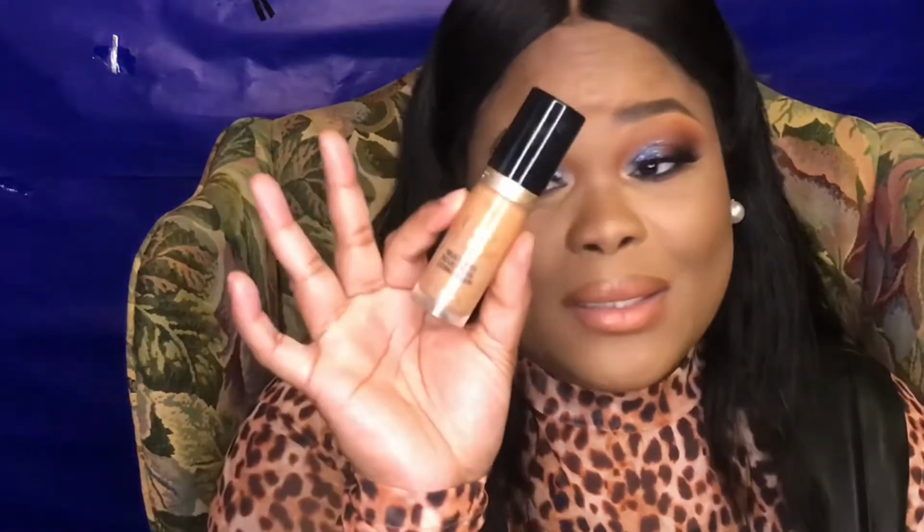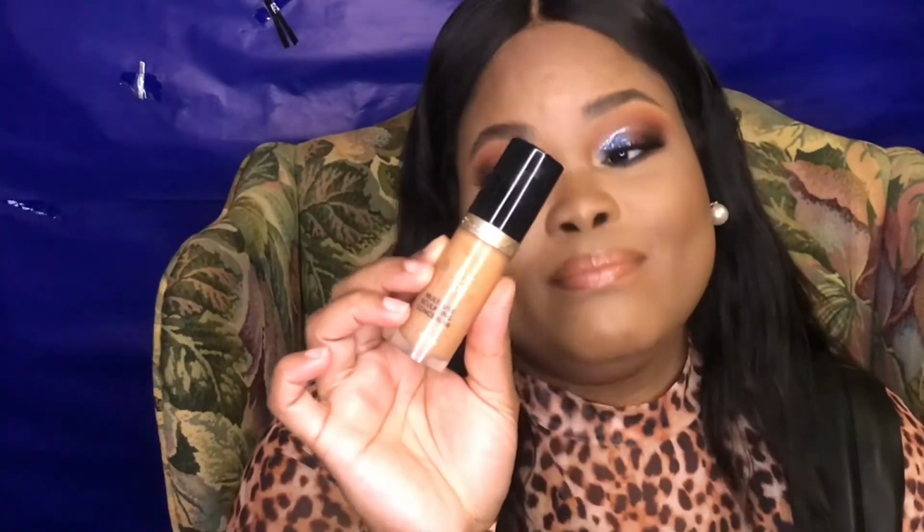let me tell you something. You saw me wear this and the foundation together. Let me tell you, listen, I love it. I enjoy it. I think this is a really good concealer. It is hydrating. And I think the coverage is amazing.